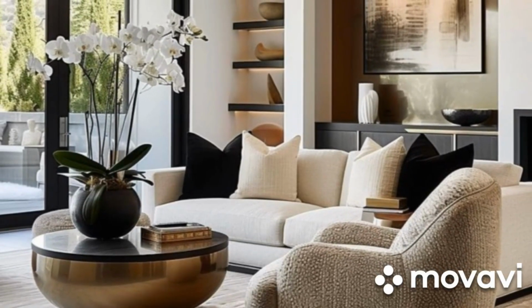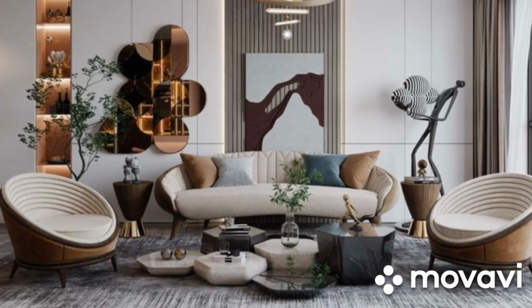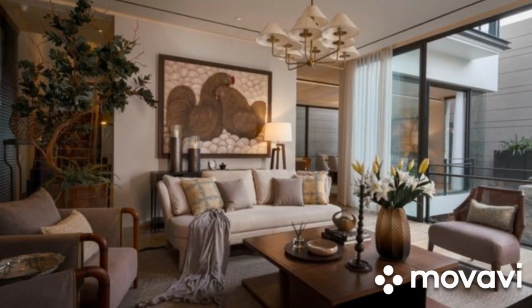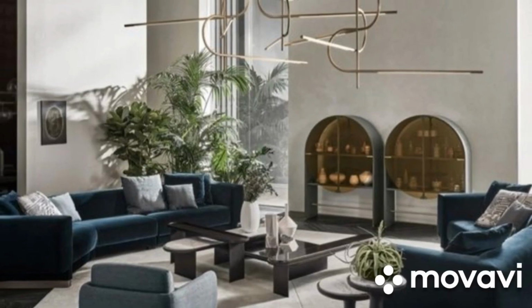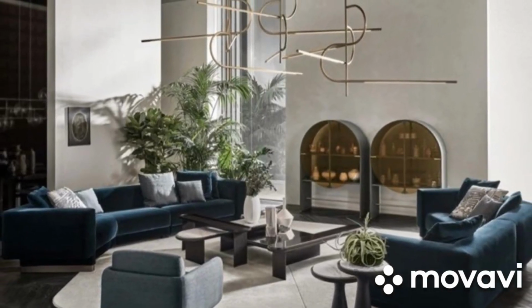2. Selecting the right furniture. Choose furniture that fits the scale of your room. Oversized pieces can overwhelm a small space, while smaller furniture might look lost in a large living room. A mix of textures and materials, such as a plush sofa paired with sleek metallic or wooden accents, can add depth and character.